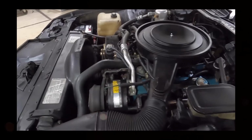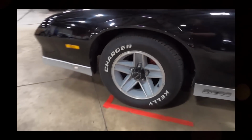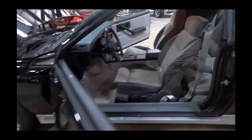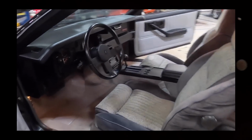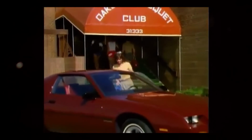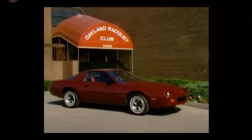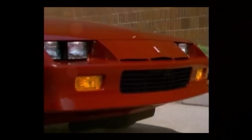To make matters worse, it sounded like a lawnmower choking on a pine cone. This wasn't just slow, it was embarrassing. Car magazines roasted it like a Thanksgiving turkey. Nobody wanted to be seen in one, let alone drive one. Imagine pulling up to a red light in a Camaro and getting dusted by a beat-up pickup truck. Yeah, not a great look.